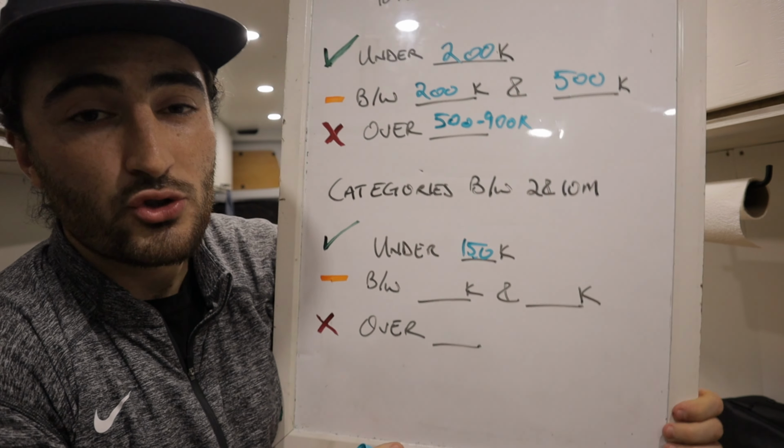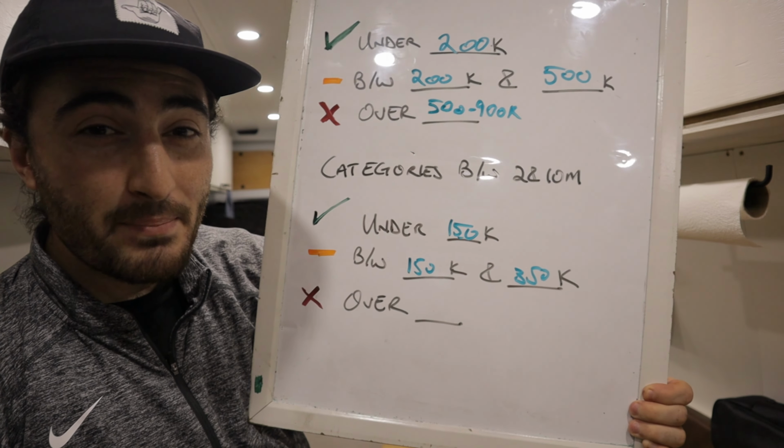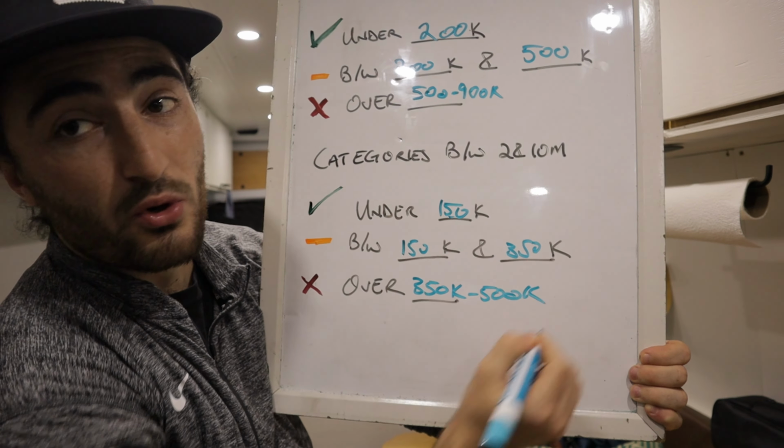But if it's under 150,000, normally I'll pull the trigger. Between 150 and about 350,000 in these types of categories is where I'll look for products that might be profitable, but I'll have to do some more research. And if it's over 350,000 or 500,000, something like that, I'm really not gonna worry about it at that point.